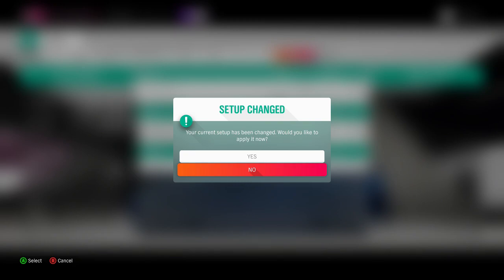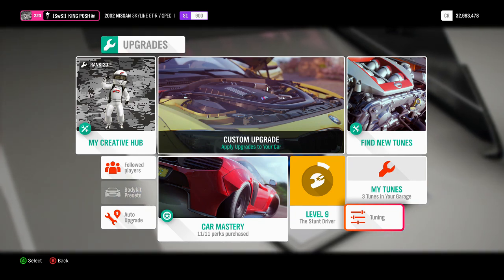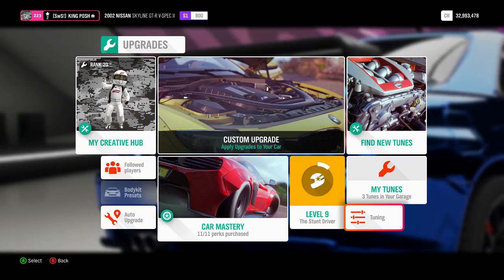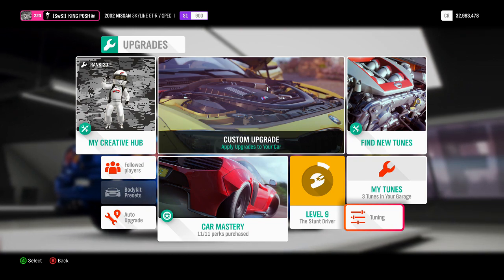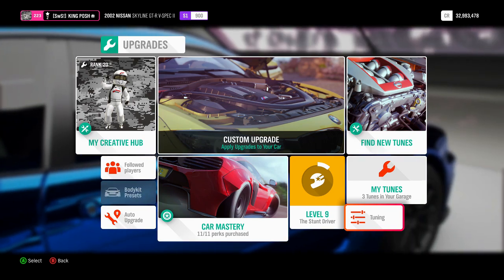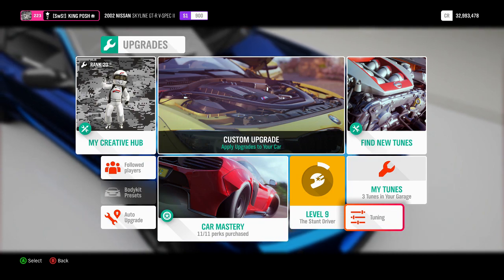I'm not going to save that because we don't need to. But there you go, guys. So there is the 2002 Nissan GTR V-Spec 2 all-wheel drive drift tune. You could add more power if you want to the all-wheel drive, but I'm telling you, it's lighter, and that 970 horsepower is plenty of power to get this thing sideways and have a really good time with it.